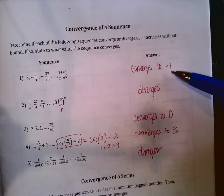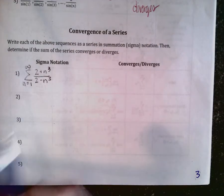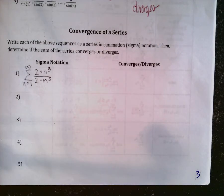So if you look above, we saw that this sequence converges to -1. And remember, the nth term test for series, which you should do every single time, says that a series cannot converge unless its terms go to 0. And a little bit more about why that has to be true.